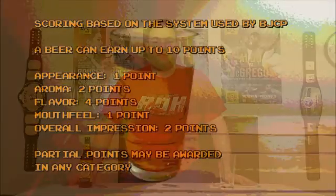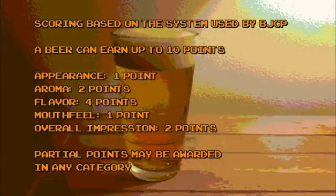Before we do that though, we've got a special scoring system that we use on this show. Let's go over that real quick. Scoring for Bryno's Brews is based loosely on the scoring system used by the Beer Judge Certification Program. In our system, a beer can earn a maximum of 10 points.